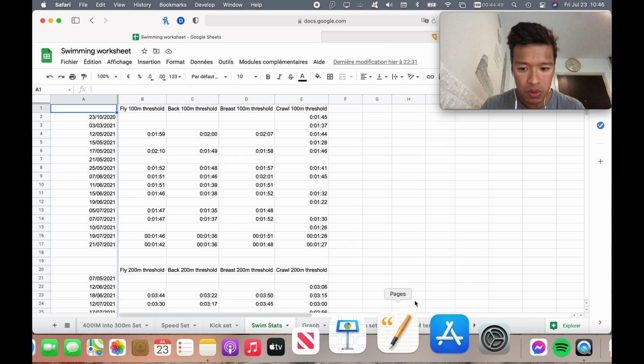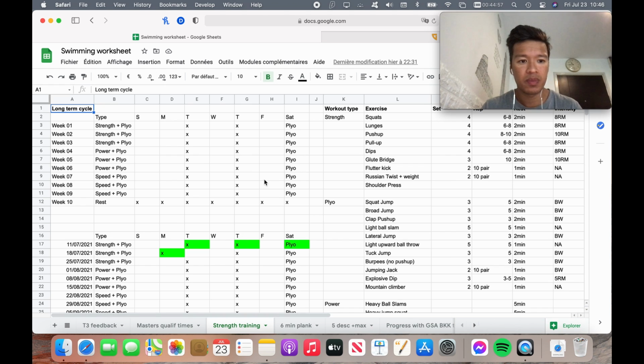Let's go to... All right. So my strength training plan, real quickly, I've added this to my swimming program. It helps out to keep my body conditioned for swimming.